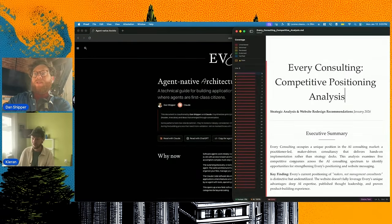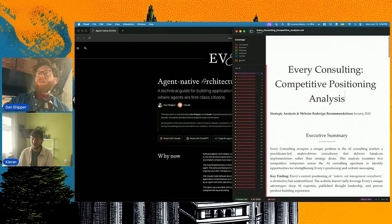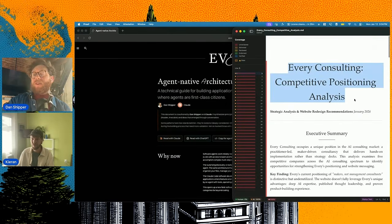Like I built this. This is a markdown editor that I built with Claude Code over the weekend. So in the last couple of days, I built this whole thing. It helps me track. We use it internally. It's called Proof. It helps me track.